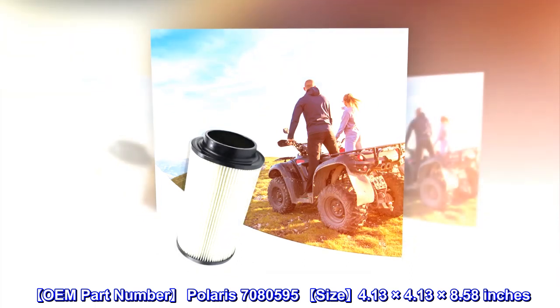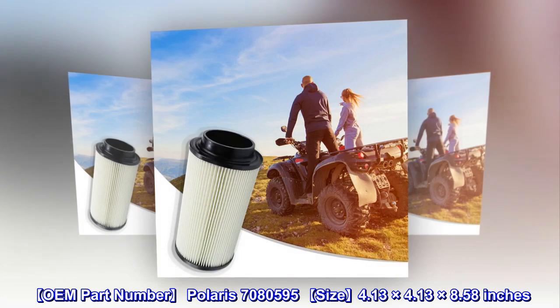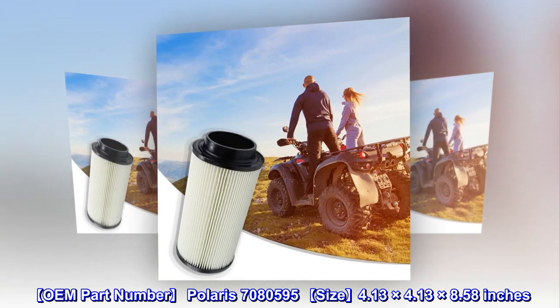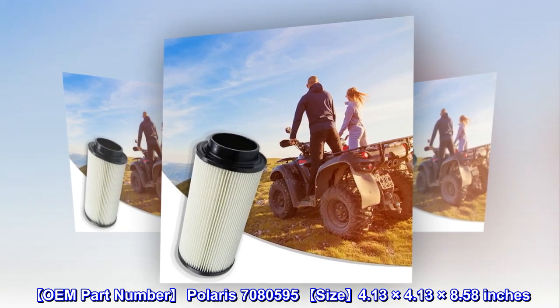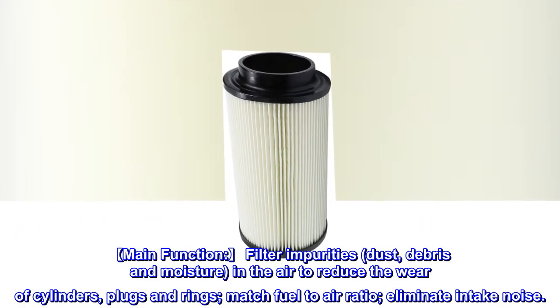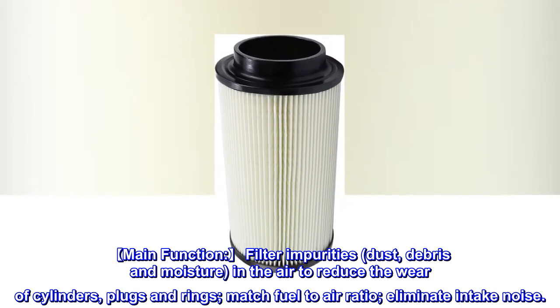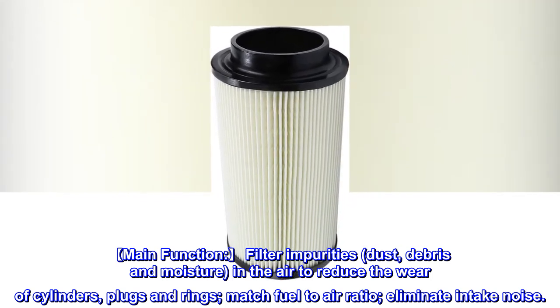OEM part number: Polaris 7080595. Size: 4.13 × 4.13 × 8.58 inches. Main function: filter impurities, dust, debris and moisture in the air to reduce the wear of cylinders, plugs and rings. Match fuel to air ratio, eliminate intake noise.